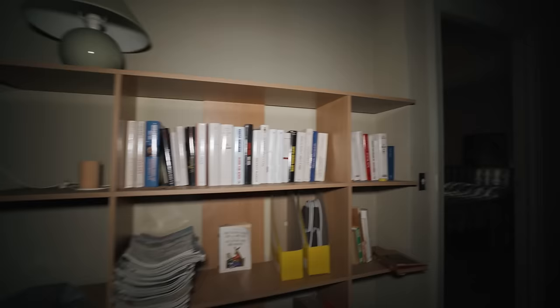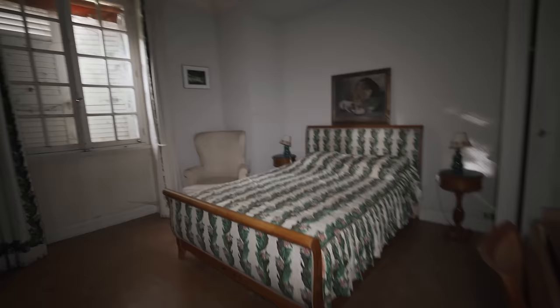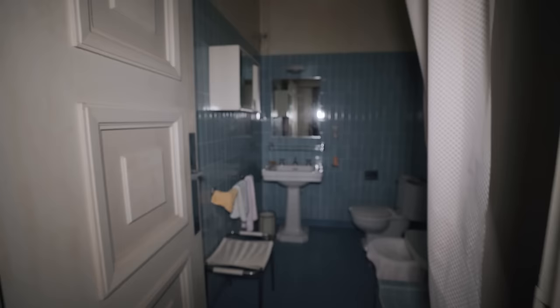Dang. It's a pretty big property. Yeah. Over here we have another bedroom, with one of the first more old-fashioned art that we've seen, with all those cats. And again a private bathroom. Yeah. Makes you think if this was not maybe a bed and breakfast. I think this was a bed and breakfast, honestly, man.